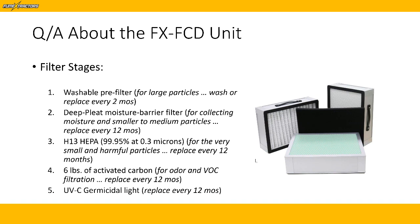So the first stage is just a simple foam pre-filter. It's washable, it's small, it's designed to catch the very large stuff. So if a filling gets down there, or a rag or something, it will plug that, and it's easily washable and clean. So that's the really large stuff, the stuff you can see.